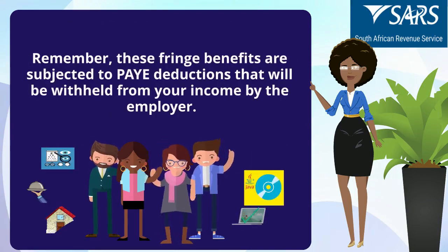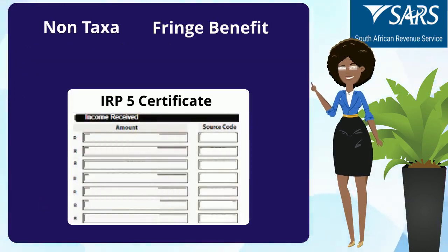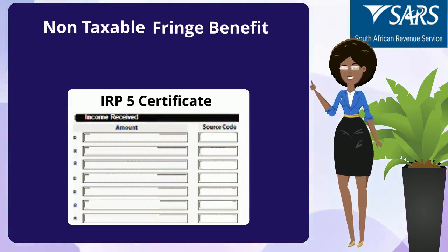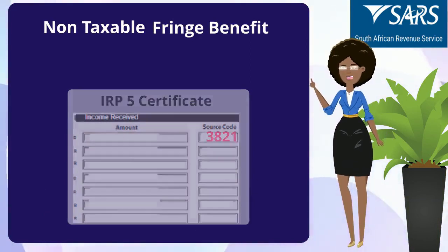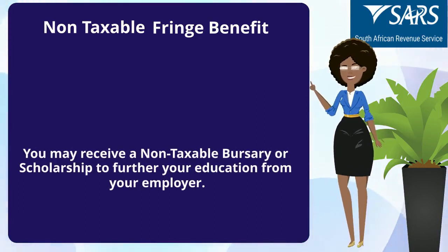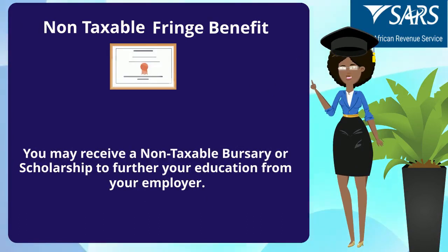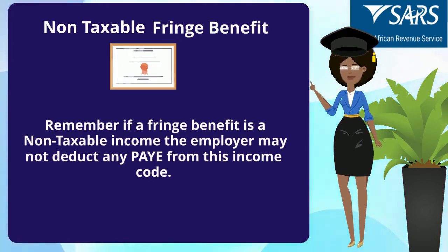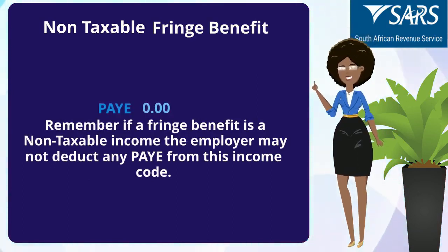Remember, these fringe benefits are subject to pay-as-you-earn deductions that will be withheld from your income by the employer. On the other hand, you may receive a non-taxable fringe benefit income from your employer. This income will be reflected under the code 3821 on your IRP5 certificate. For example, you may have received a non-taxable bursary or scholarship to further your education from your employer. Remember, if a fringe benefit is a non-taxable income, the employer may not deduct any pay-as-you-earn from this income code.